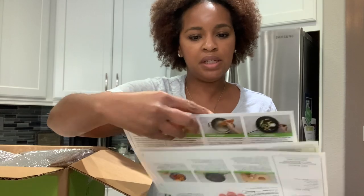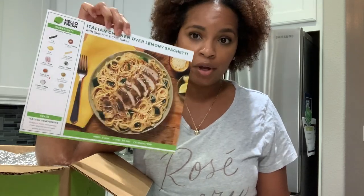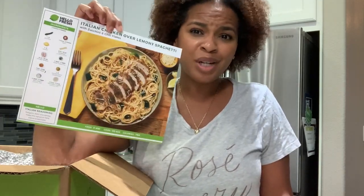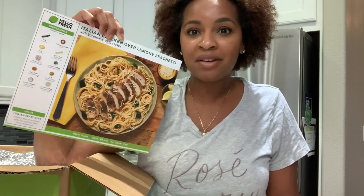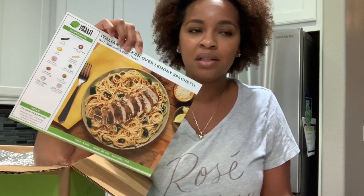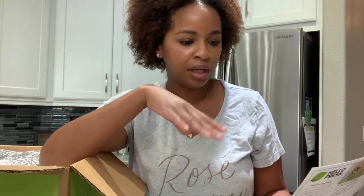So this first one is Italian chicken over lemony spaghetti. I feel like whenever we don't pick something, they send us some sort of pasta, which I'm really trying to stay away from. I didn't tell y'all yet, but I'm not on keto anymore. And it's mainly because of my husband. He convinced me to get off of it. But we are still mindfully eating and I'm still trying to be low carb somewhat, but I'm not on keto. But pasta is not something that I would be eating generally. So what we'll probably do is cook this. He'll probably eat this pasta and I'll just eat the chicken and the other vegetables that go with it.